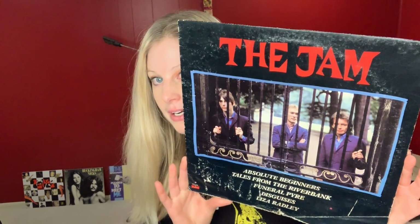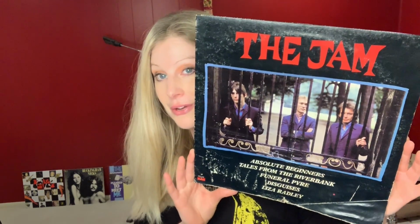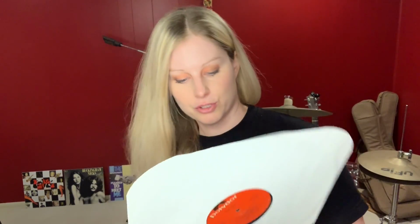I don't even know what this EP is called, but I especially like it because they do a cover of Disguises from The Who. So as you can see, this is completely split on the bottom. Let me show you the vinyl. It's on Polydor. The first track is Absolute Beginners. It also has Tales from the Riverbank, Funeral Pyre, Disguises, and Liza Radley. So that was a good pickup.